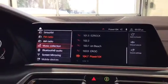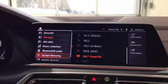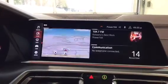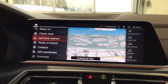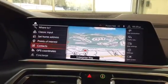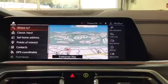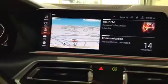In media, we got our Sirius XM, FM, AM music collection, Bluetooth audio, screen mirroring, and manage mobile devices. Communication is everything to do with your cell phone. Navigation will give you a preview of what the map looks like here. So really nice map on the X5, and on the left side here we can put in different addresses, and on the right side new destination, traffic info, and settings, things like that.